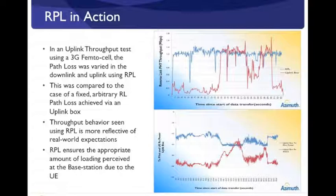The base station sees highly fluctuating received power, and when the UE is transmitting at much higher power, the base station responds by setting what is called the reverse activity bit, because the base station senses a lot of loading. And so artificially, because of having chosen an arbitrary but fixed and somewhat low reverse link path loss, the base station is throttling the throughput when the UE is transmitting more power. So this is an artifact that is not seen in a real test. The real test is closer to what we see with the blue line, which is reciprocal path loss. So in summary, reciprocal path loss ensures that the appropriate amount of loading is perceived at the base station due to the transmission on the uplink by the device.